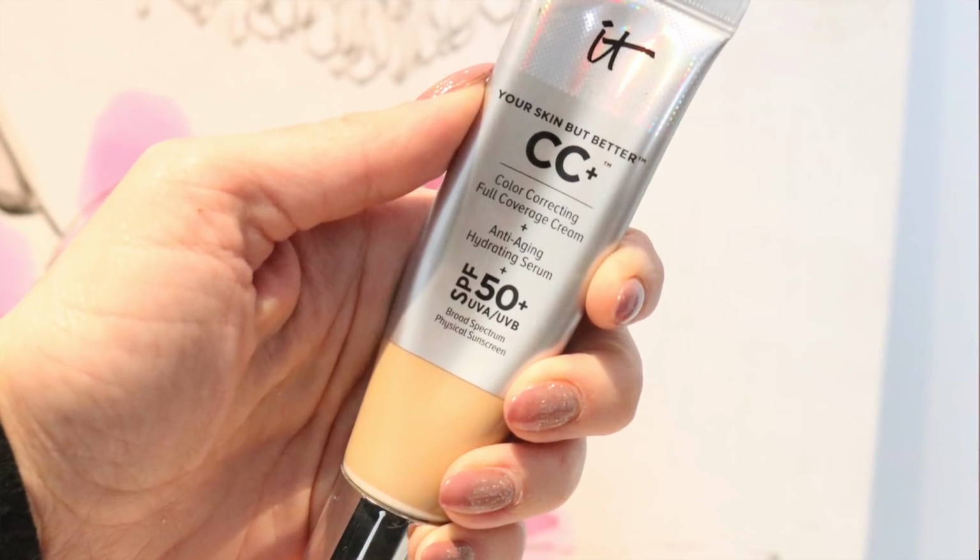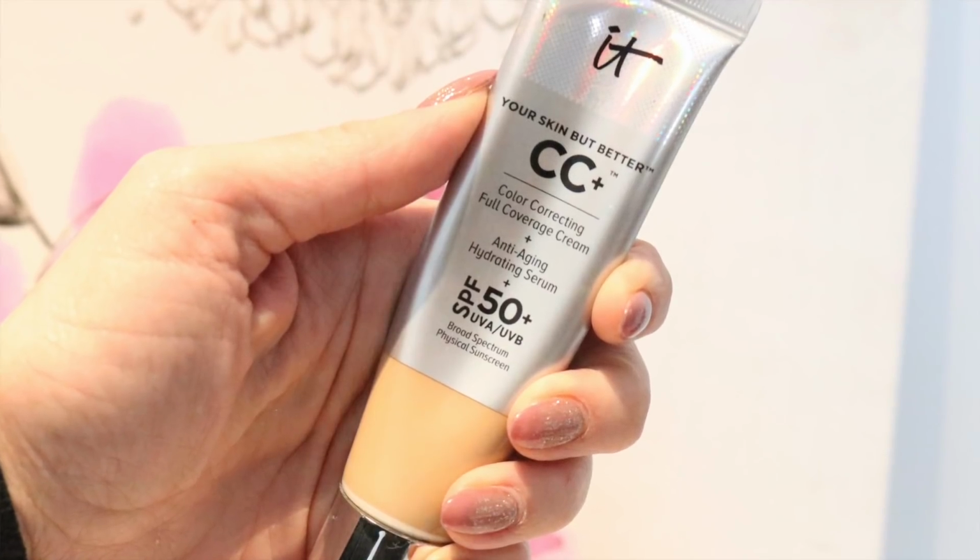Okay, let's move along to some makeup products. I have another product from It Cosmetics. I have been finding some really great products from that brand lately, and this is their Your Skin But Better CC Color Correcting Full Coverage Cream and Anti-Aging Serum.